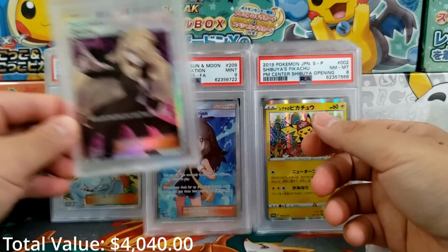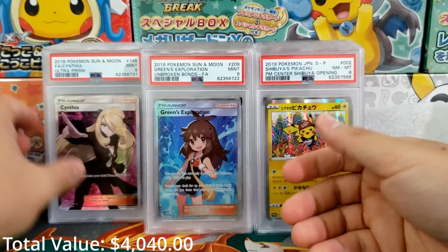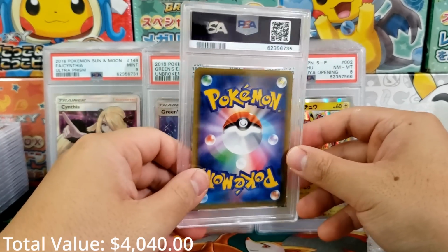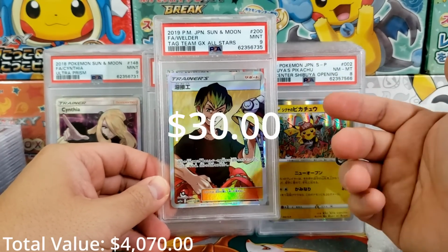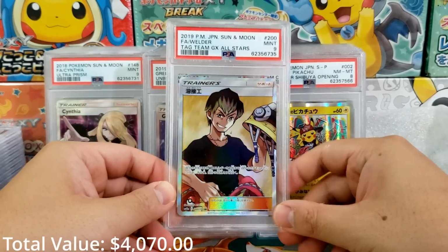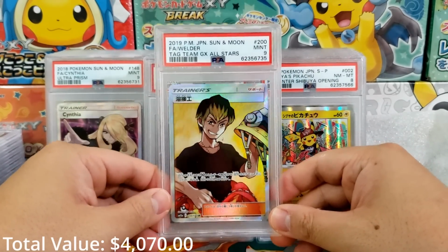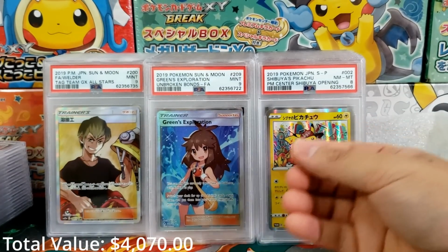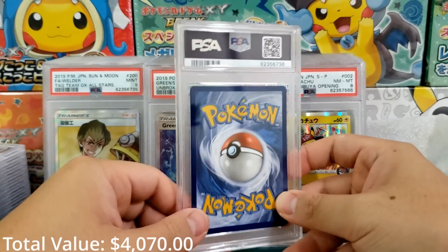Most of these full art trainer cards are from my own personal collection. I just had a bunch of full art trainer cards around, and I picked some of my personal favorites to send off to be graded. And I know I wanted a lot more full art trainer cards than what I had available, so I started just picking random cards that I could get graded just so I could have a full art trainer collection. I was so in need of a full art trainer card collection that I was willing to just grade any full art trainer card.